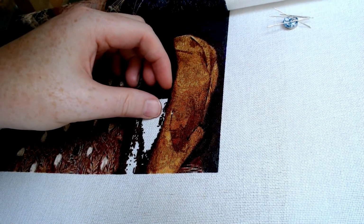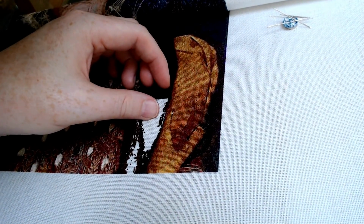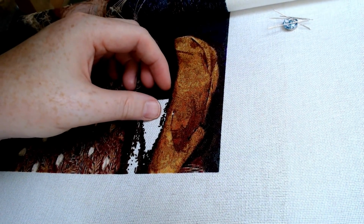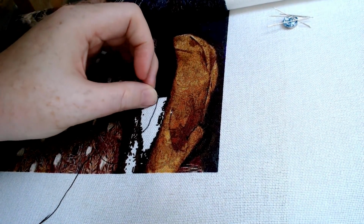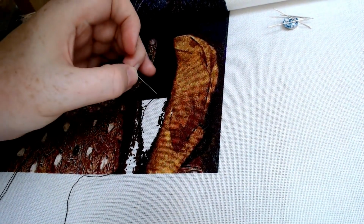So I started, I just really went to town on the confetti, and next thing I knew, I had the confetti completed. And so now all that's left is the solid chunk stitching. So I guess I just have to deal with the solid chunk now, which is fine.